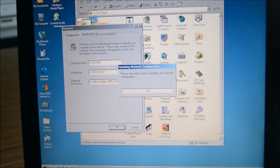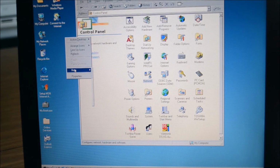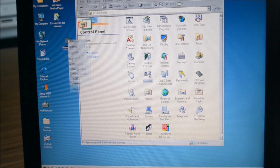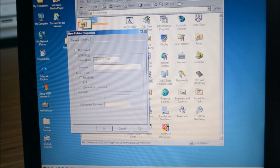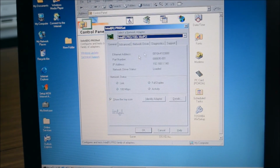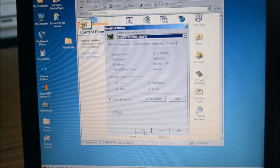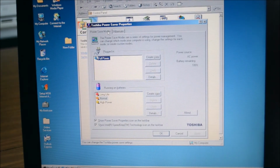And you can sit there and create a file, share it, and then give it full access, and then any other machine can log into this computer and support it. So that's built in. The computer does have built-in Ethernet. It's got an Intel PRO/Set 10/100. Works great. It has all the Toshiba software on it.